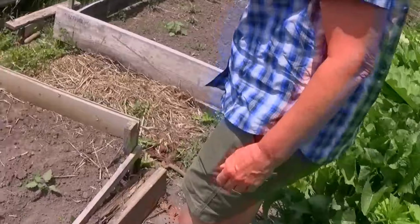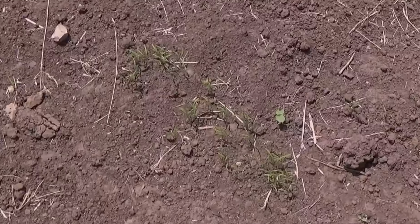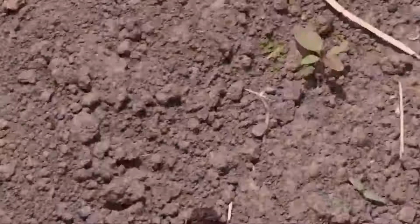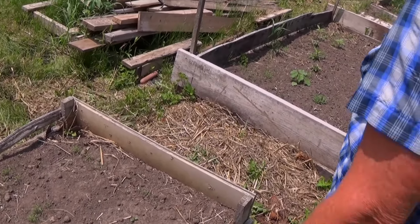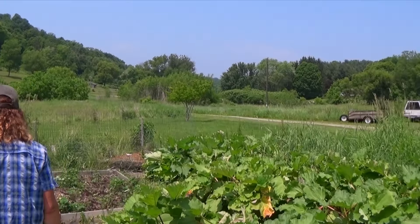Now, down here, see those tiny little things? That's dill. Oh, dill is good. People like dill a lot. It was a little late to go in because I just had a lot of things on my mind. Yeah, as usual. Okay, here's your thing you love to talk about.